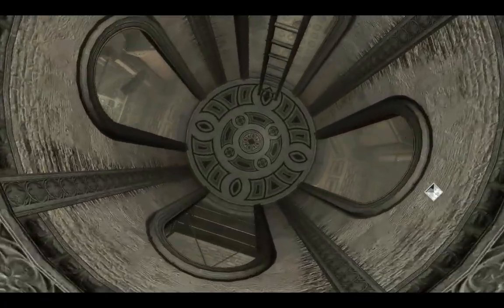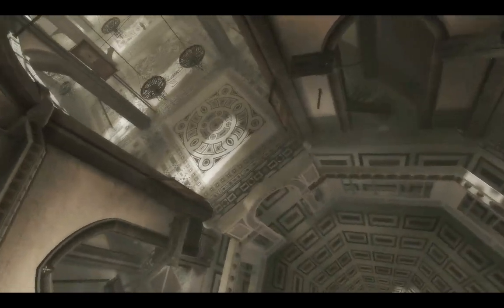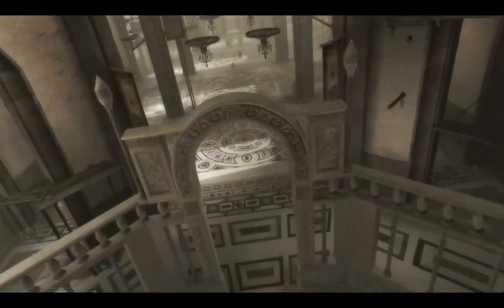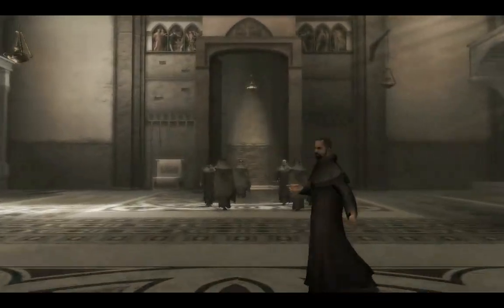You should do this yourself. Instead of listening to me read and do all this stuff, you guys should do this yourselves. Also, is this building bigger on the inside than it is on the outside?